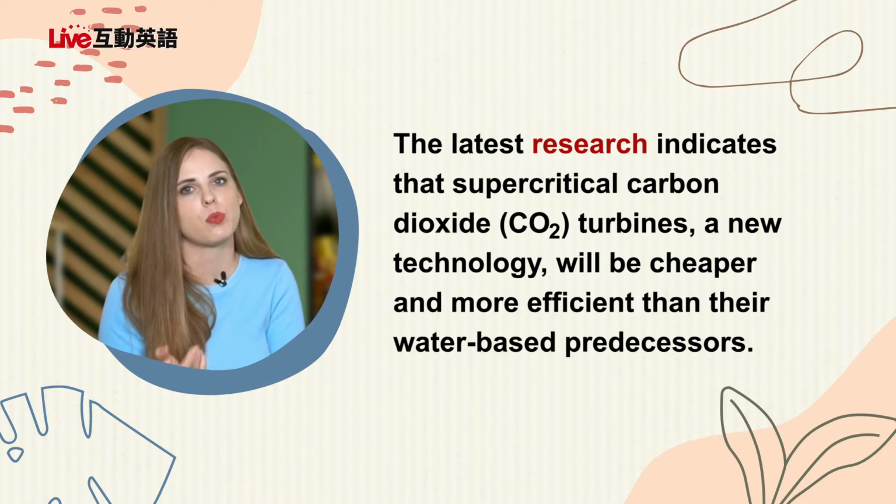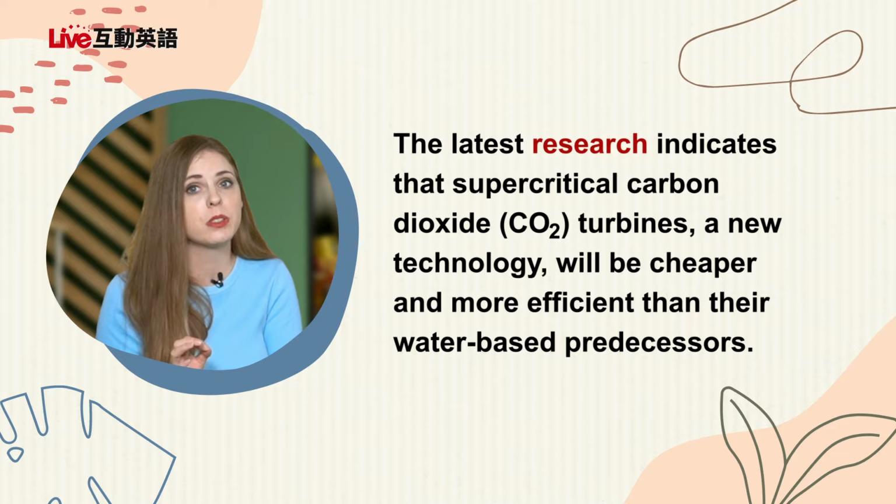Yes. And so now if we're saying that these steam turbines might be on their way out, let's see what's coming in. And so it says, the latest research indicates that supercritical carbon dioxide, CO₂, turbines, a new technology, will be cheaper and more efficient than their water-based predecessors. So this little chunk of the article is kind of a bit of a mouthful, but basically what they're saying is that this new CO₂ turbine, that is new technology that is basically going to be cheaper and work better than the old steam turbines.